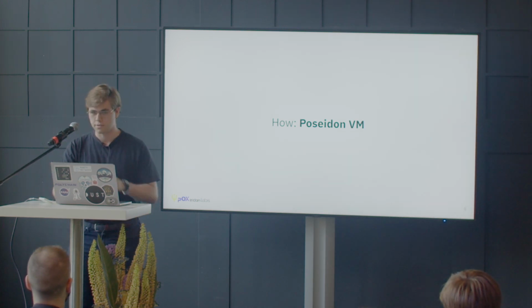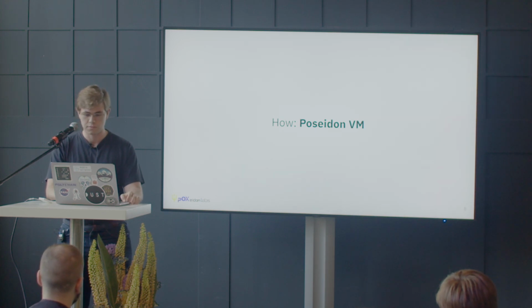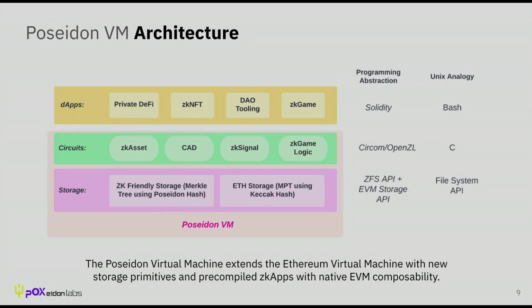All right, so I'm going to tell you how we are able to achieve those 3 goals. First, let's look at the general architecture. We have the 3 layers that Shumo described: the storage, the circuits, and then the dApp layer. And we like to make this analogy with Unix as well.